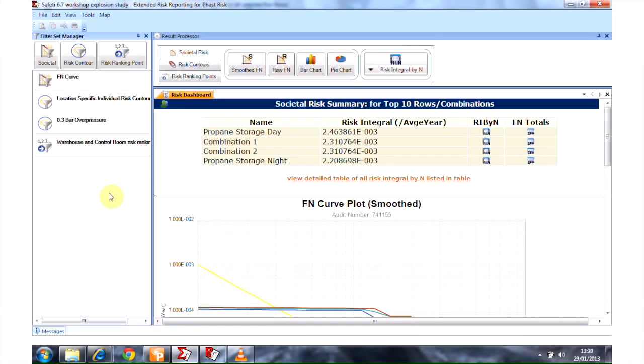So in much the same way that there was a risk ranking point at the control room, and I saw that the south propane tank was contributing the most risk, I can equally now get results of what overpressures can impact that control room.